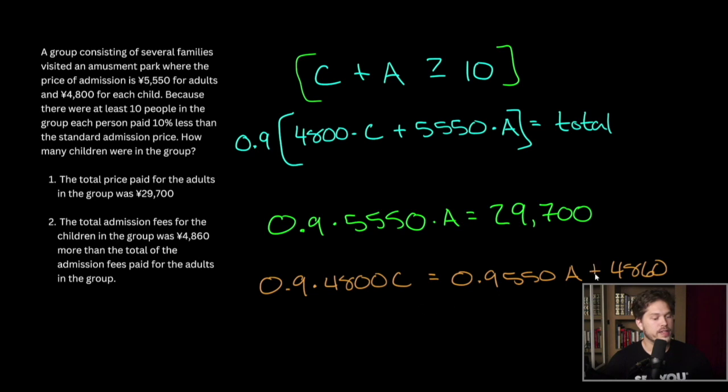Or actually plus 4,860 because the children paid 4,860 more. Okay. So here again, if I'm just looking at what I just wrote down here in orange and what I have up top, we do not have enough information to solve. Because again, we don't know the total amount paid and we don't know how many people were going in general. We don't know how many adults and kids went. If we knew either of those, then we would have enough information, but we still don't have enough information here.